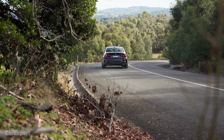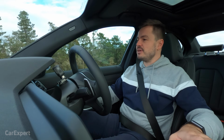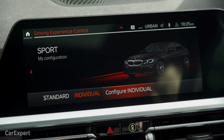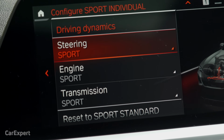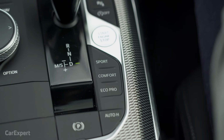Let's talk drive mode. So you have Eco Pro, which basically just dulls all of your energy sapping devices. You have Comfort, which is just your standard drive mode, and then you have Sport. With Sport mode, you can also configure individual settings. So kind of pointless in this car with non-adaptive suspension, but you can configure your steering tune and the way that the engine and transmission respond as well, so that every time you push that button, you're getting your individual settings.